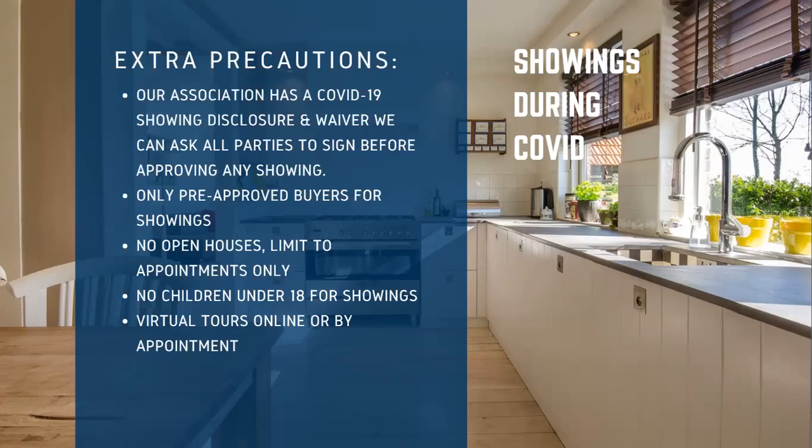Also, no children under 18. It's something we can ask for. It does reduce the risk, as kids like to run around and touch things, so it's one less thing that you don't have to worry about. Most adults respect, don't touch the lights, they're already on.